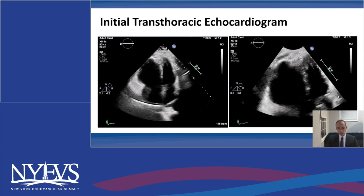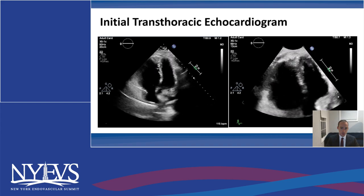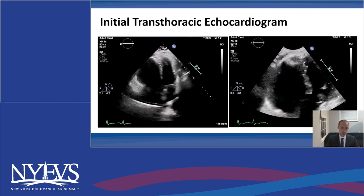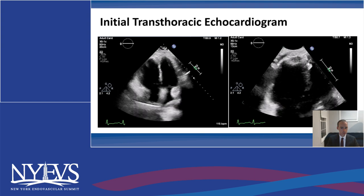So these are some representative runs from the initial transthoracic echocardiogram, which was performed also in the emergency department there. And as you can see, the right ventricle is quite dilated, quite hypokinetic, with a kind of typical McConnell sign, sparing of the apex, but a quite large right ventricle.